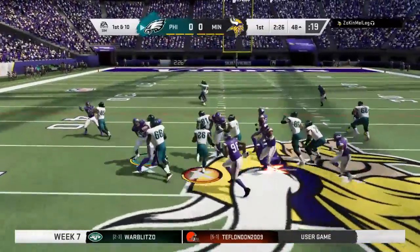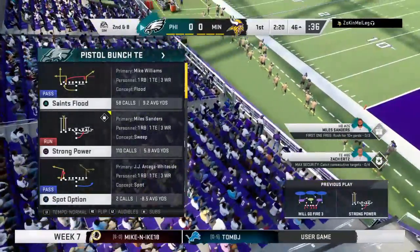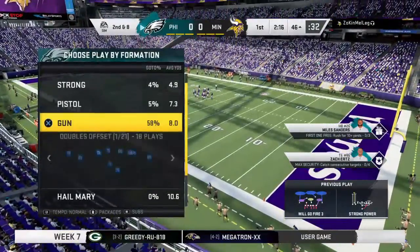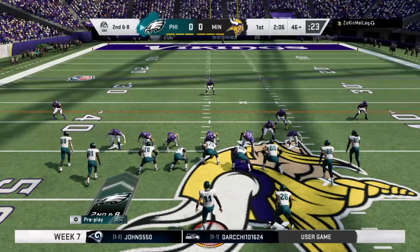On 1st and 10, it's Sanders. 2 yards on the pickup there. It'll be 2nd and 8. They tried a quick hitter inside, but that one was swallowed up because what they're hoping, those big defensive linemen will take the bait and move laterally and open up a crease that they can run through. Didn't happen on that play.